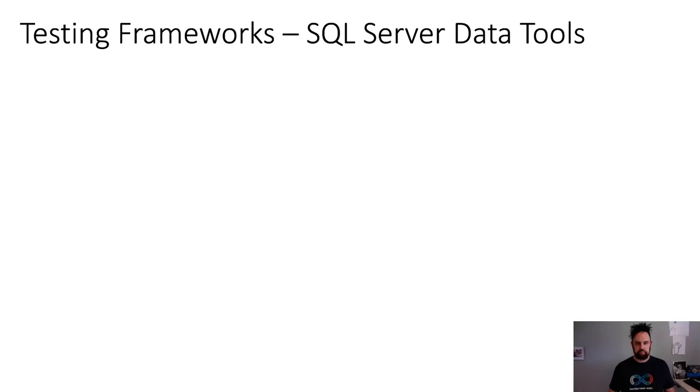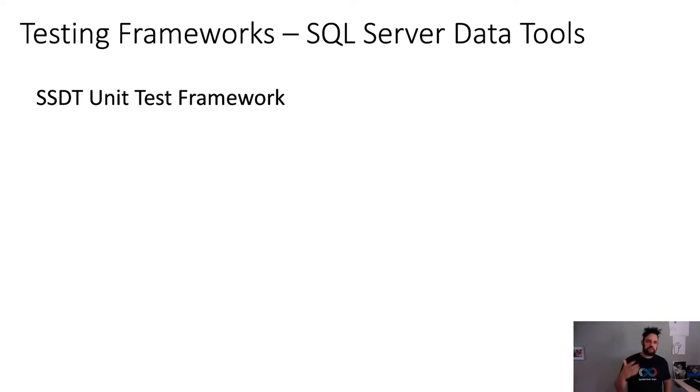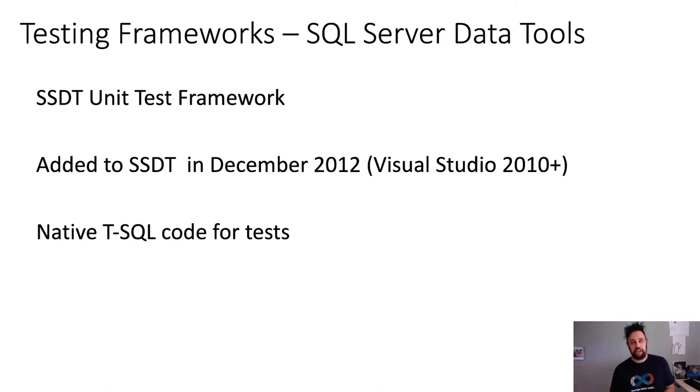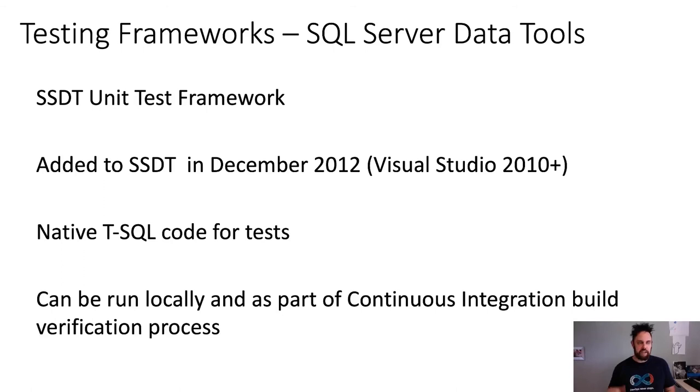So what can you do? There is SQL Server Data Tools, which is a unit test framework. It's been in Visual Studio since Visual Studio 2010. Cool thing, you don't have to write C#. Yeah, you've got to use Visual Studio, but you can write in T-SQL. And it can be run locally or as part of continuous integration build verification, right? So you build, feed that into that.